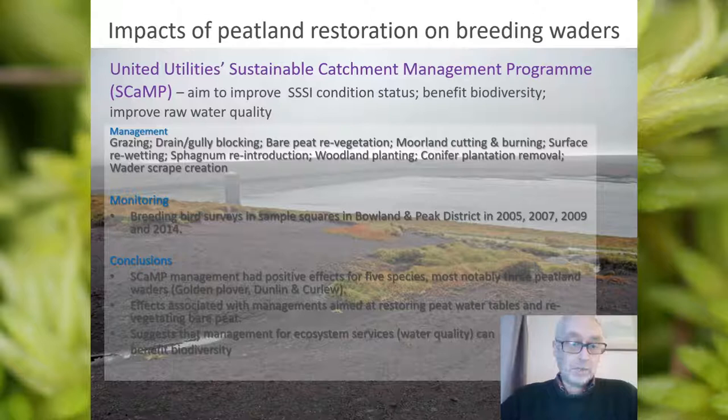There were breeding bird surveys in four years, and the conclusions from this work show that SCaMP management had a positive effect for five species, including three peatland waders, golden plover, dunlin and curlew. And the overall conclusion suggests that management for ecosystem services, in this case water quality, can benefit biodiversity.